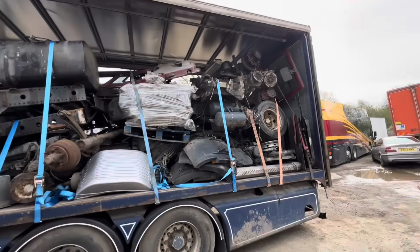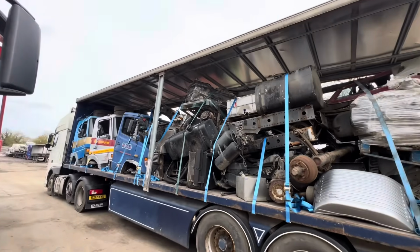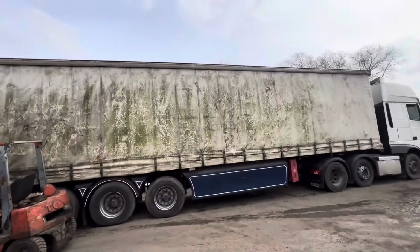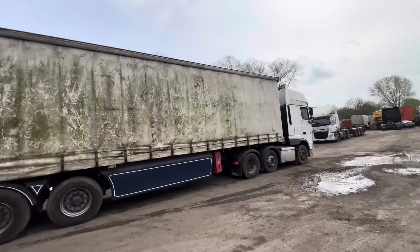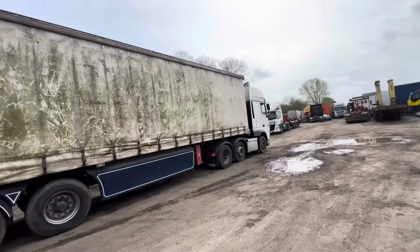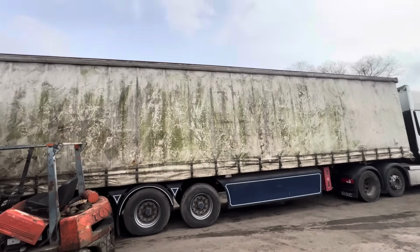So that is now everything strapped. Now time to put the curtains back on. That's now one set of curtains on. Just got to do the other side. Jesus, that was hard work. Especially look at the state of them.